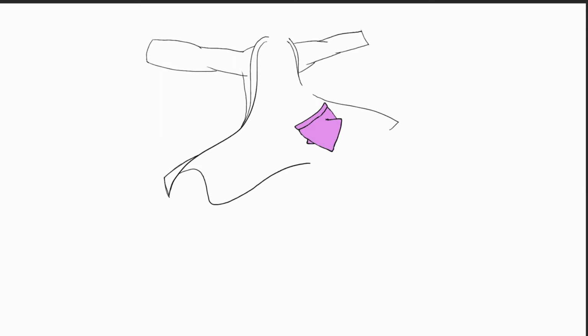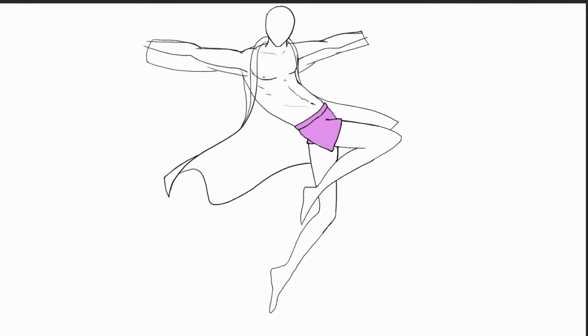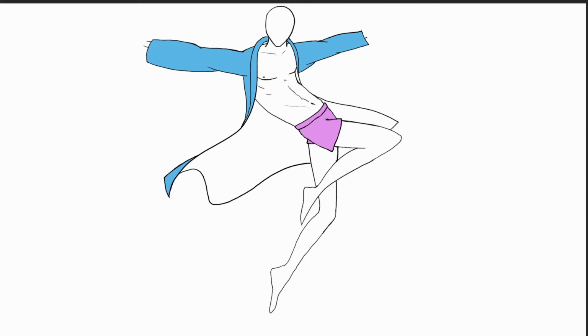His only clothing that he wears are pink short shorts and a blue bathrobe, which I am roughing in here. And later we'll see he also has bunny slippers and a very special hat. In D&D, when you're a wizard, you need to have some sort of spell focus, like a wand or an orb or something along those lines. Danny's, we'll see later, is actually a nod to the Adventure Zone and an umbrella.